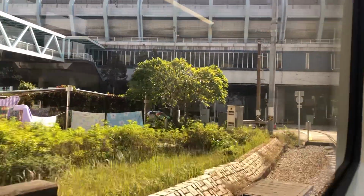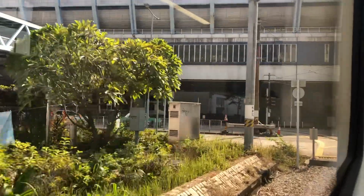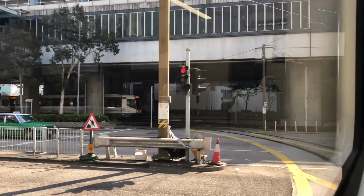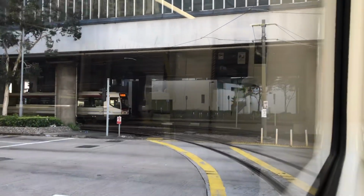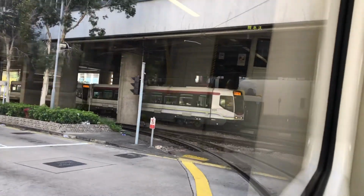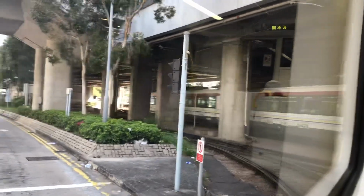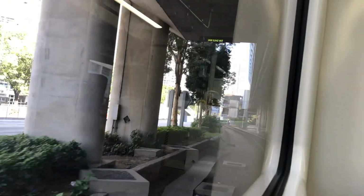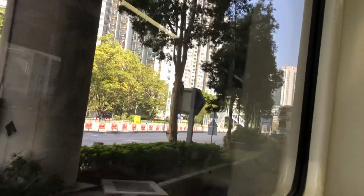Made it back to Tin Shui Wai and we'll get off from here. More 706 phase 1. 705 and 706 only use double deckers. Double cars. They're not going to use anything else. Oh, there is actually another 705 at the front. Then that guy has to leave.